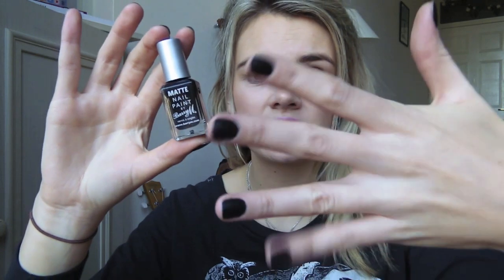And it was the usual price of the Barry M. I think they're £3.49 or something like that. And it goes on with 2 coats. It's a nice thick opaque colour. And yeah, it's pretty cool. It's just something a bit different for autumn winter.